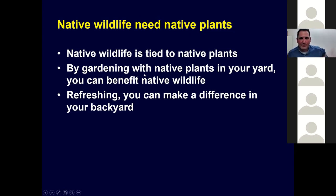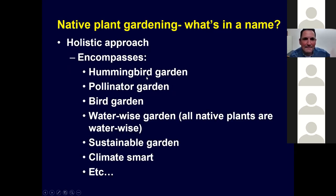So this is where we're going to get into some herbivory and things like that, so I just want to prepare folks. I call it native plant gardening, or sometimes wildlife gardening. And I think putting the focus on native plants, with the end goal of wildlife, is more of a holistic approach. For a while, hummingbird gardens were really popular, pollinator gardens, bird gardens, sustainable gardens, climate smart, drought tolerant, all those things. You can have all those things and you'll be successful if you just use native plants. And that's where I like to have the emphasis. If you want a pollinator garden, you have to use native plants, because they will support a variety of life stages, as I'll talk about, not just adult feeding.